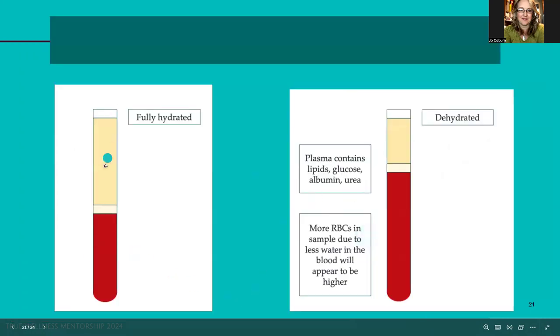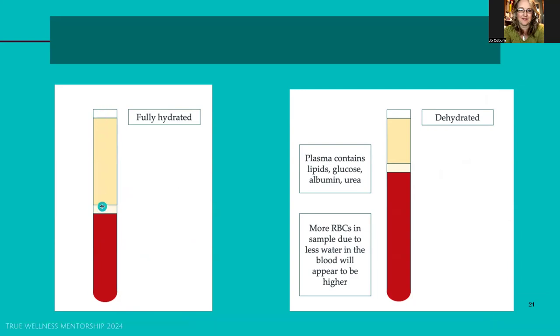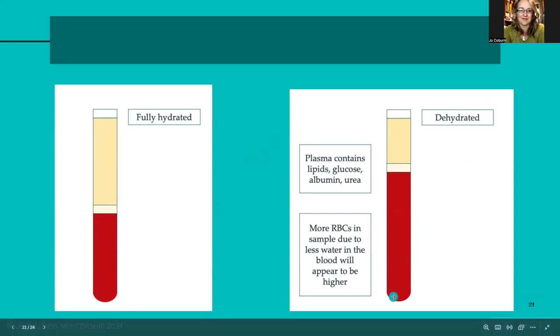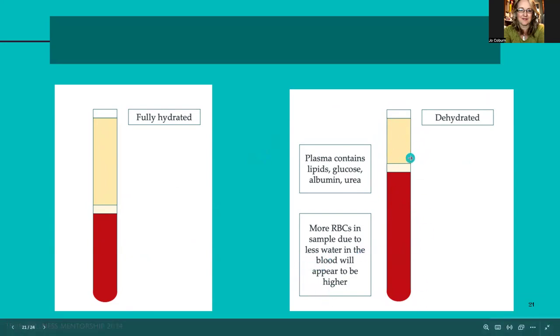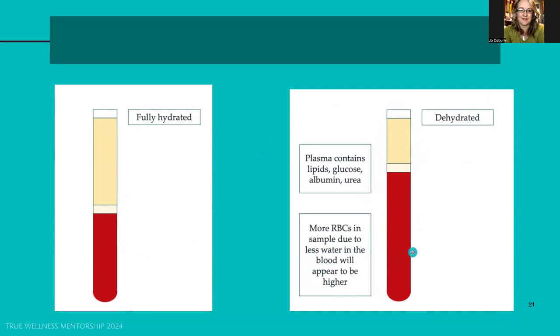So if you have a fully hydrated blood sample, right, it's going to kind of look like this. But then as you get dehydrated, this is 91% water. So as you get dehydrated, there's just going to be less water in the sample. So you're going to have more RBCs because there's less water here. So the blood is going to appear to be higher. Is that a good visual for you guys when you start talking about the numbers, right?